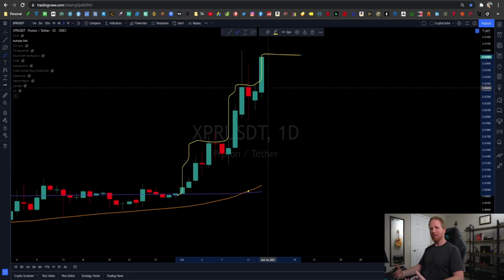You need to have states of consolidation after the price increases. You can't just go straight up to the moon. Some people say that's terrible. You don't want that because it's going to come back down 50, 60, 70% of the time, or it's going to come back that percent from its starting point 100% of the time.